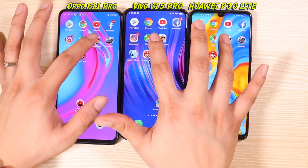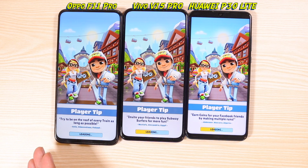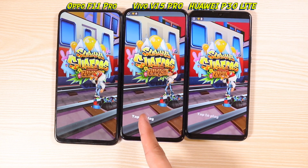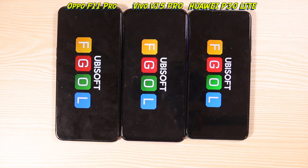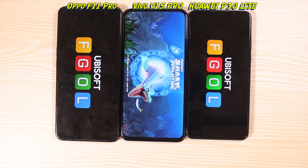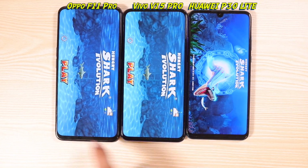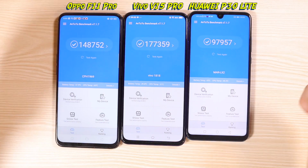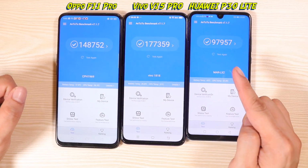But what about games? Multi-turbo. Game space, forgot. Okay, wow. First, second, third. Hungry Shark. Okay. This will finish first. And then this. And finally, the slowest among them. And here's the Antutu Benchmark for all three. Huge numbers from Vivo, followed by OPPO, and last, the P30 Lite.